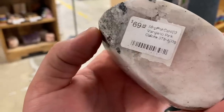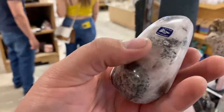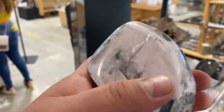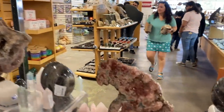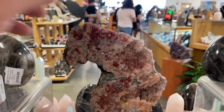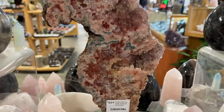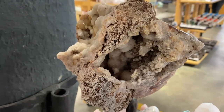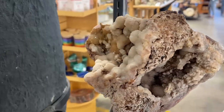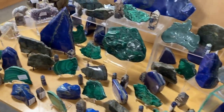Magano Pink Calcite. Is this one of those materials from Zacatecas? I don't know. This is cool, this rose amethyst. A lot different than the lighter versions around the corner. Some cool lapis and Congolese malachite.